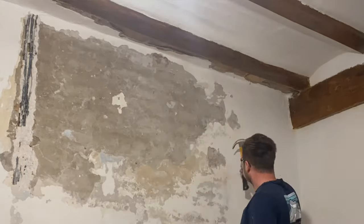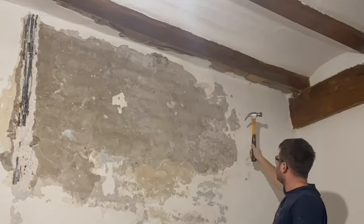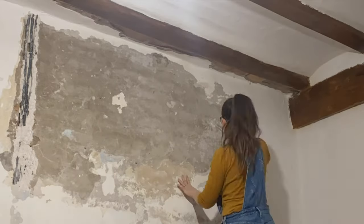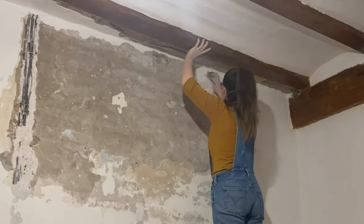So we're hoping that we'll just plaster over it, and we've got a record of where it is now, so if there is an issue in the future, we can pull it apart and have a look. But I don't think we're going to need to use these pipes. It's just a bit of legacy left in the wall.